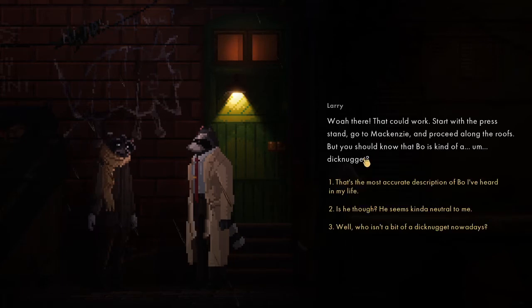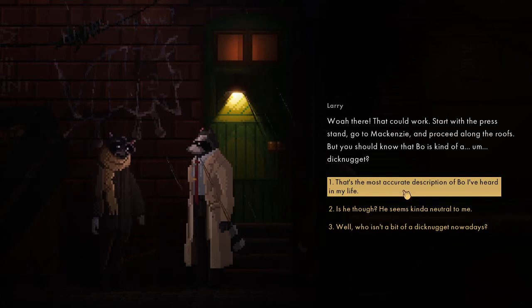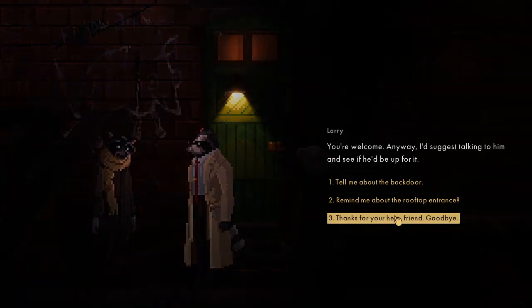Okay, press stand. Yep. Whoa there. That could work. Start with a press stand and go to Mackenzie and proceed along the roofs. But you should know that bow is kind of, yeah. It's the most accurate description I've heard in my life. You're welcome. Anyways, I suggest talking to him and see if he'd be up for it.